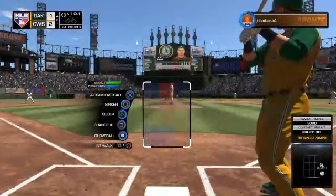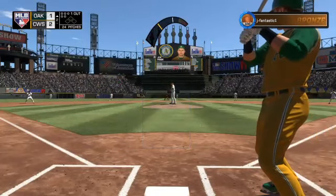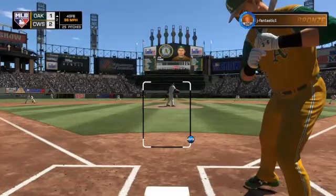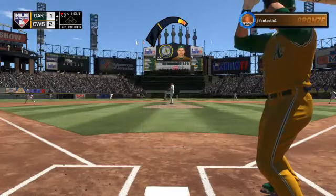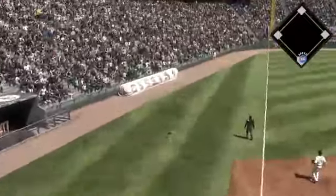Here's Joe Panic, and he has not gotten off to the start he had hoped for with the bat. It's been a real struggle for him out of the gate. And a ball, 1-0. That one's going to find the seats. Strike 1.